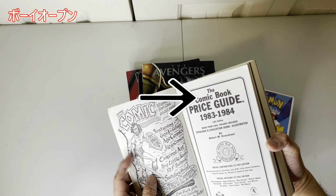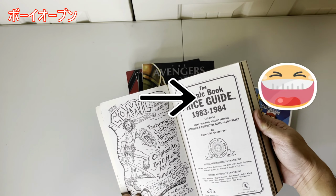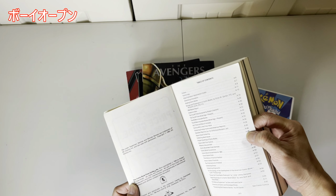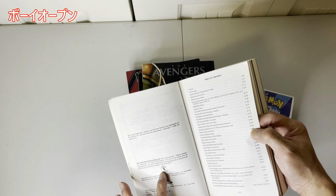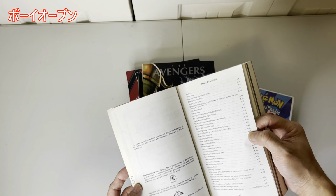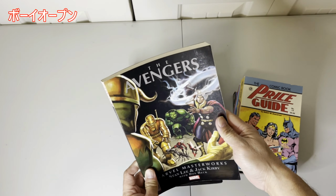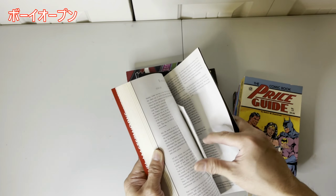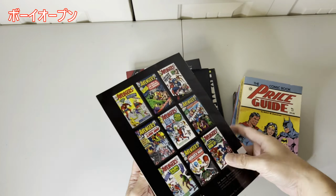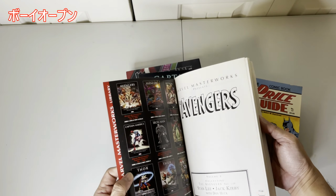Okay, so this one was issued as the 30th edition, from 1900 to present. What is that present here? Let me see if I can find it here. Okay, I think 1983. So got some 1982 here. So there you go, I think that's cool. And we got some Marvel Masterworks, the Avengers here. Oops, they still have some. Yeah, this one is pretty expensive, $7.99. I think it's not bad.